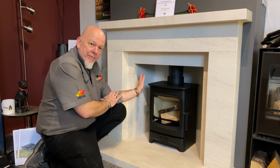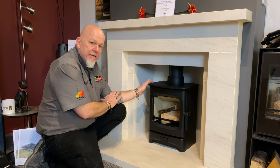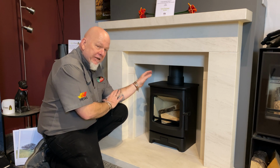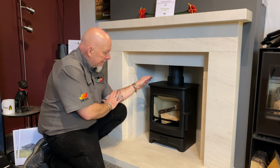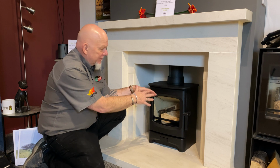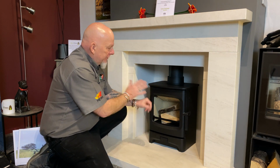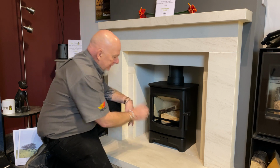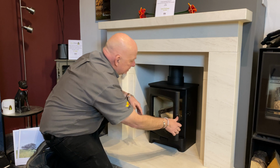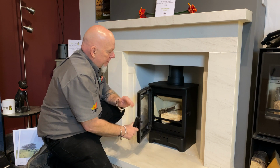So as promised, I said I'd show you the Charnwood Air 3, the little baby brother of the Charnwood Air 5. The Air 3 runs off a 5-inch flue, fits in a lot of smaller openings, but it's still got a lot of presence about it. Although it's a baby little stove, it's got a lovely viewing window. People absolutely love this. It's got all the features of the top end stoves. It's got the build quality there, and we just love it. It just looks great whether it's on or off.